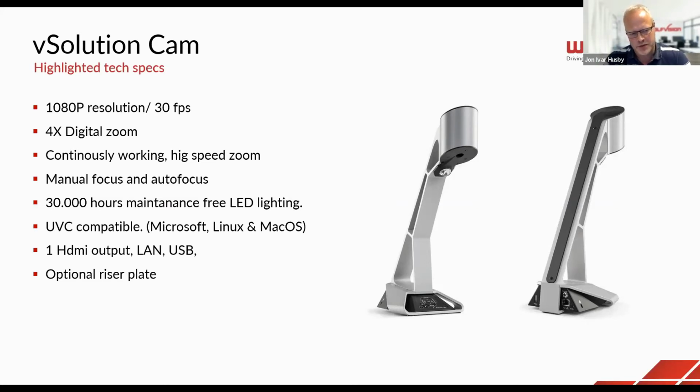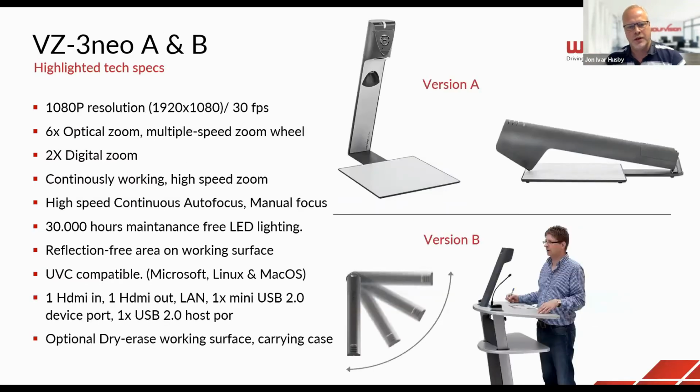This one also has an optional riser plate, which means you can get it up from the table. It will need to be mounted, but then you also get the option of having A3 as a format on this as well. I'll step up to the one step up.